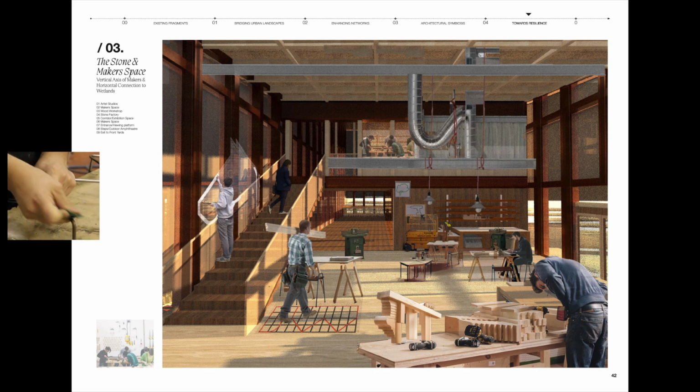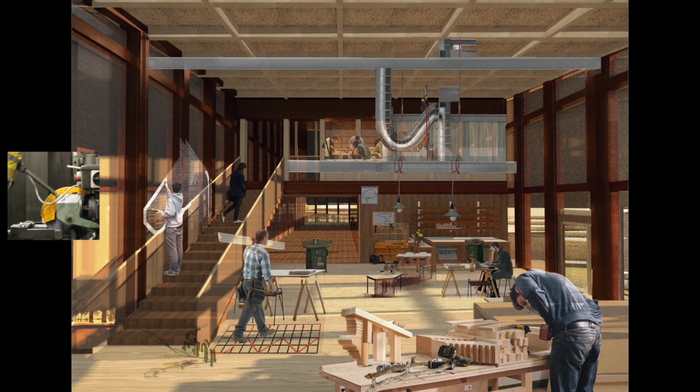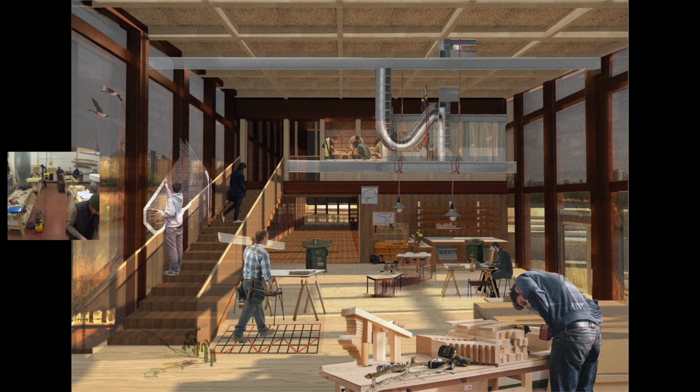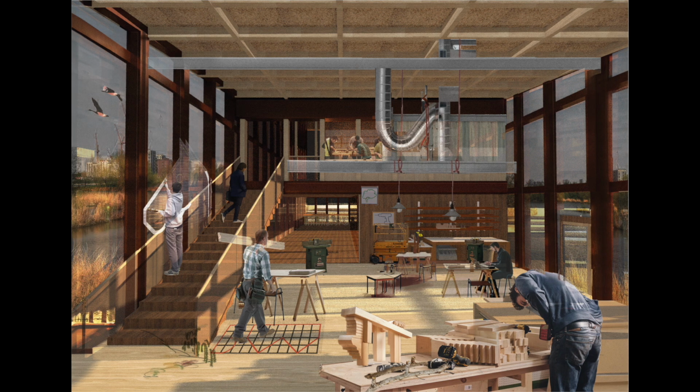This is one of the views from the workshops, which you can see existing players of Blackhorse Road and their potential to come and inhabit the site, and how this also opens up views to the wetlands, which allows for inspiration and also bio-based and natural material making too.